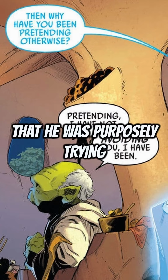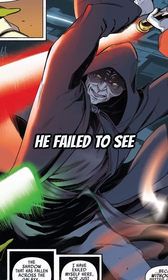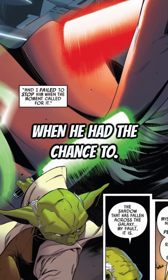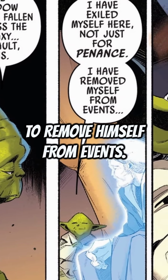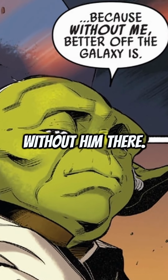Yoda told him that he was purposely trying to avoid speaking to him because he felt like such a failure. He failed to see Palpatine's corruption of both the Senate and Anakin, but most importantly, he failed to stop him when he had the chance to. He then told Obi-Wan that the reason he went into exile wasn't just for self-punishment for his failures, but instead it was also to remove himself from events. In Yoda's eyes, the galaxy was far better off without him there.